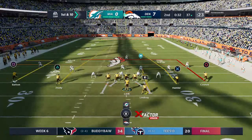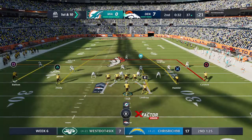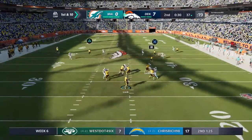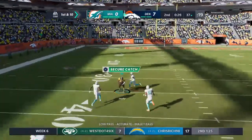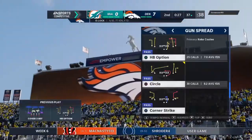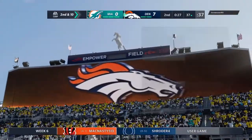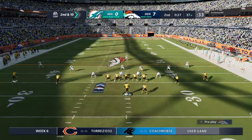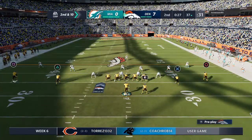Line of scrimmage, the 37 on 1st and 10. Locke looks to throw it again. And this will be incomplete. Physical play on the football there, and it's second down. An incomplete pass on first down. That leads to a 2nd and 10.